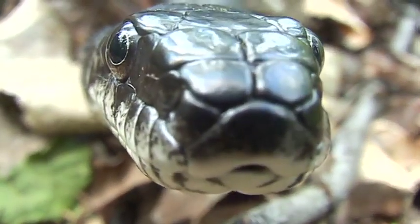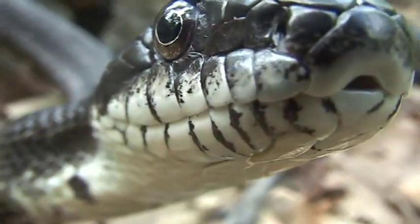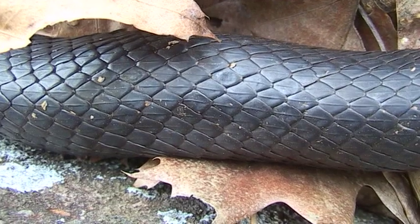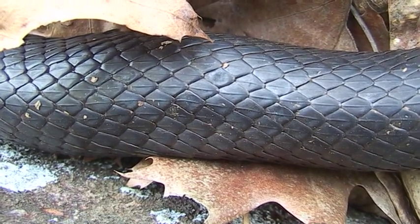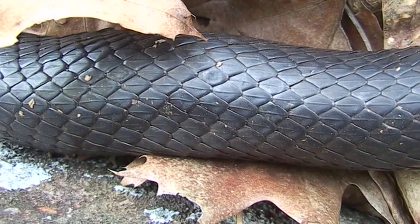That's a great shot. Now, I had trouble telling if this was a black racer or a black rat snake from a distance. They're both long, they're both black snakes. Until you get up on them, sometimes they're very hard to distinguish. Most people don't want to get this close to them to tell them apart. But you can see the scales are kind of diamond shaped, not half circle shaped like a black racer. And down each individual scale there's a line. There's a keel.